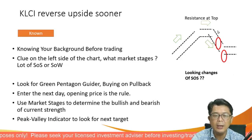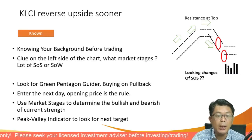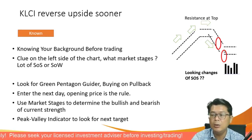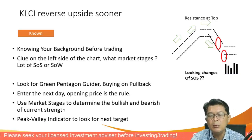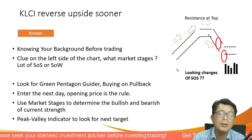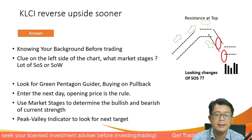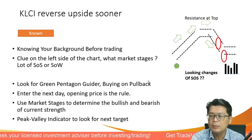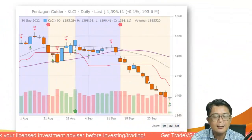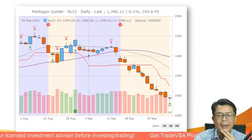Right now, you can see we are in stage 4. And what we want to see is some sort of volume that comes in at a huge level, and that's where it will arrest this downtrend and the market will move sideways. Green Pentagon will be something that happens after we've seen that huge volume and to arrest that downtrend in here. So again, SOS, you need to look for those in here. So this is the current market that we are seeing right now.